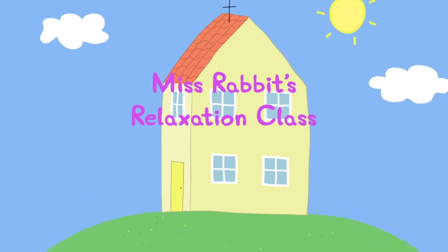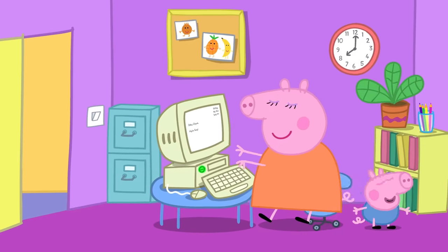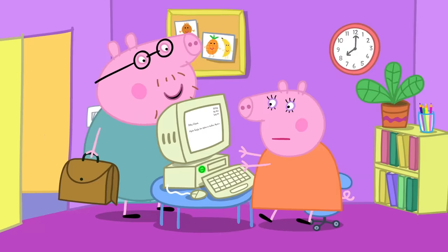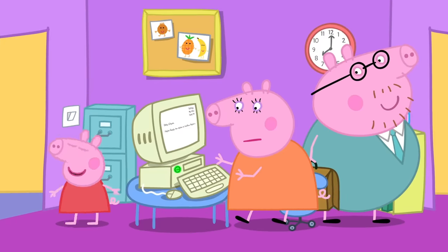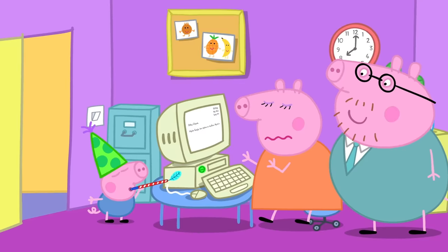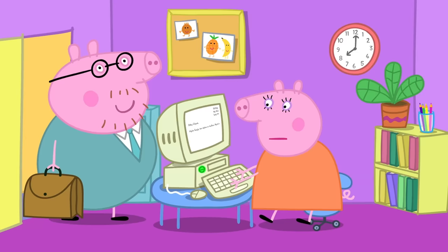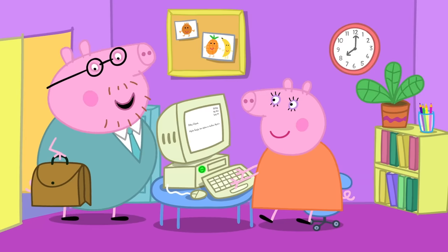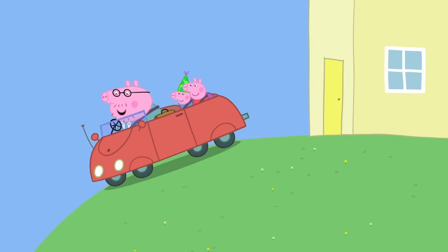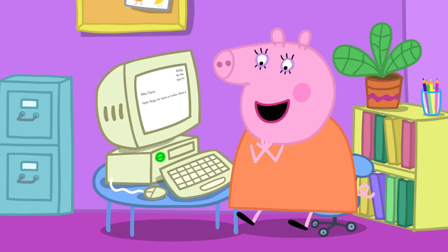Miss Rabbit's relaxation class. Mummy Pig is working on her computer. Peppa, George and Daddy Pig are getting ready to go out. Peppa, are you ready for playgroup? Yes, Daddy. I just need my shoes. George, remember you're going to a children's party? Have you seen my briefcase? I'm sure I left it in here. You're holding it. Oh, yes. We're off now. Bye. Bye. Bye. Ah, lovely and quiet.